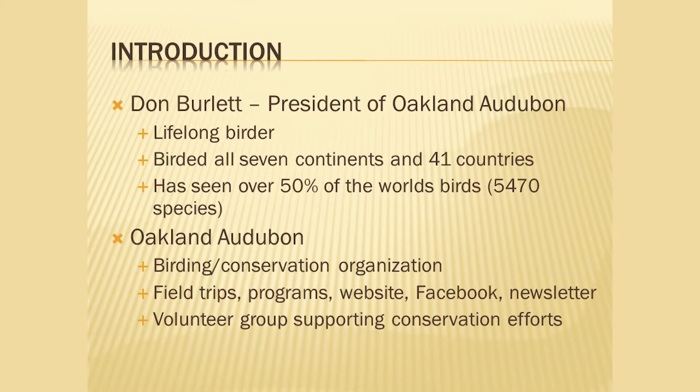Also, Oakland Audubon is a birding and conservation organization. We offer field trips, programs, we have a website, we have a Facebook page, we have a newsletter. And our goal is to obviously take people outdoors, get them to appreciate nature and understand it. And at the same time, also encourage our people to volunteer to support conservation efforts that are going on both locally and nationally and internationally. So it's widespread. So that said, let's talk about the birds that you can see in your backyard.